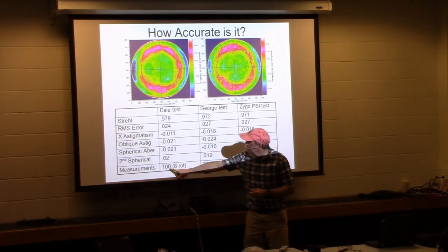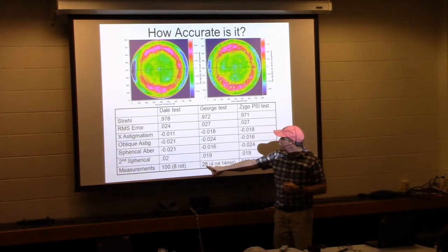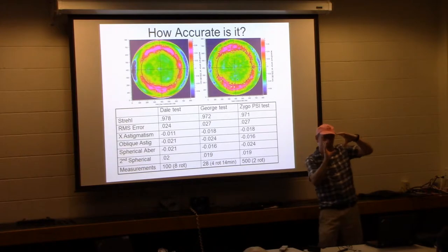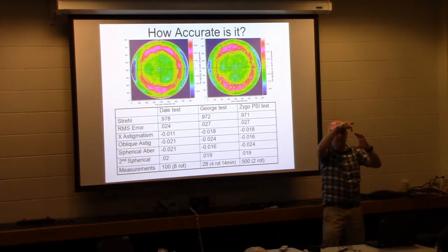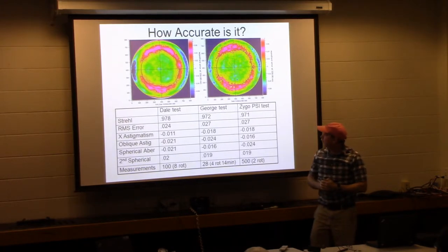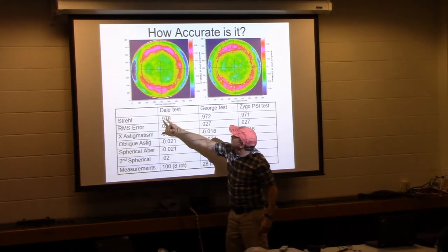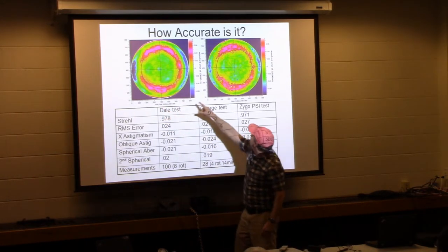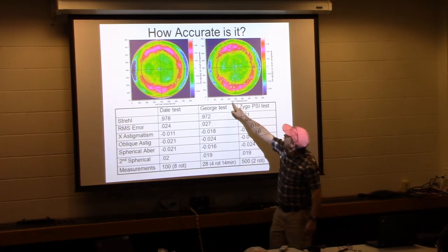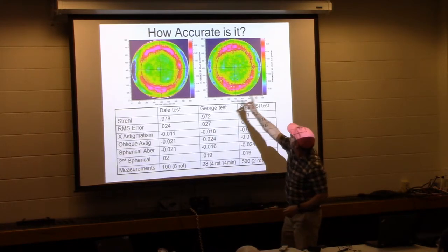So he did 100 measurements at 8 different mirror rotations. I did 28 measurements, 7 each at 4 different rotations. I marked the top of the mirror, and I took 7 measurements. I rotated 45, 90, 135. So the one on the left is done by the $50,000 Zygo. The one on the right is done by the $100 bath interferometer that Dale Eason owns. And you can see they look very similar.